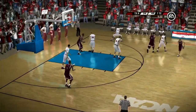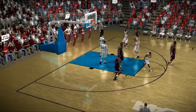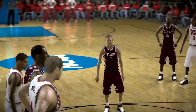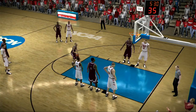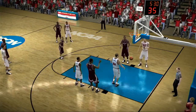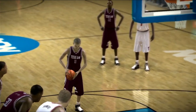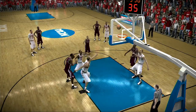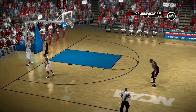Here's a flash from the post up high. He'll visit the charity stripe. Makes his first. Got them both. Oh, he drained it. Nothing but nylon, MBN.